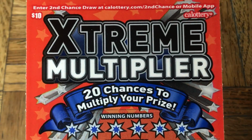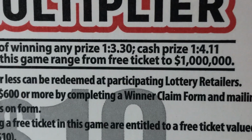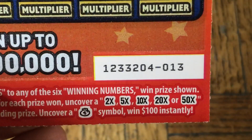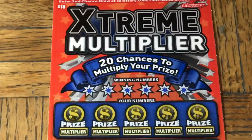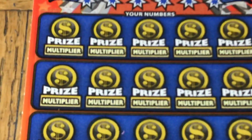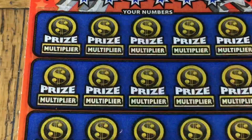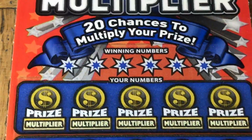First one's going to be the Extreme Multiplier. Odds on this are 1 in 3.30 any prize, 1 in 4.11 for the cash. This is ticket 013. Now hang on just a second while we adjust the camera tripod down, and we will use our trusty Ike silver dollar. This is 40% silver, large dollar.